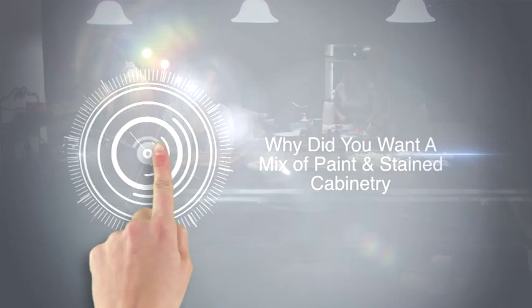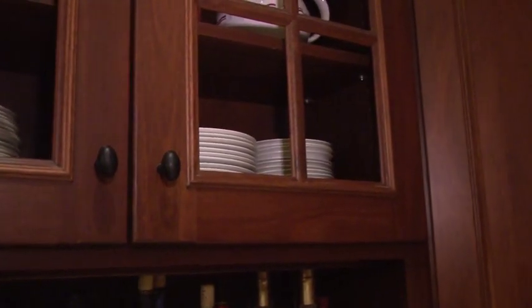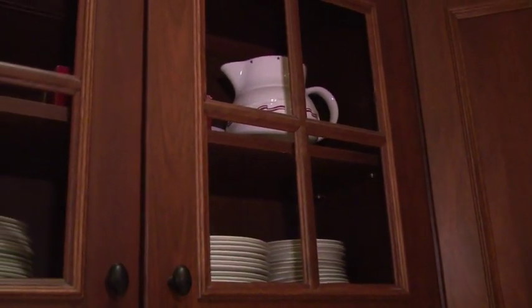Why did you want a mix of paint and stained cabinetry? Well, on the stained cabinets, again, the house that we added on to was built in 1860 and had walnut trim and cabinetry, and so we were really trying to match that up as close as we could. And we're very happy with the color choice on the wood cabinets.